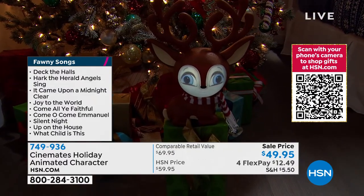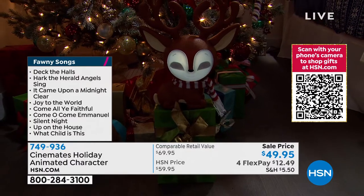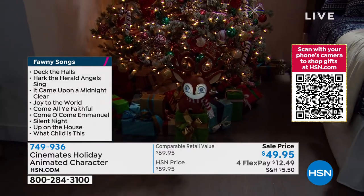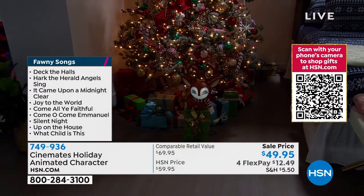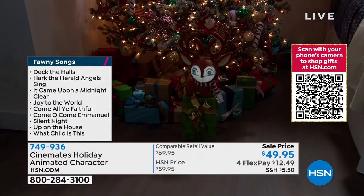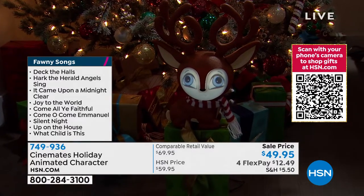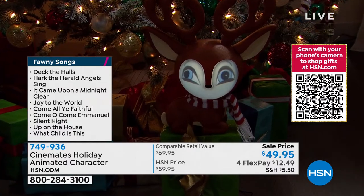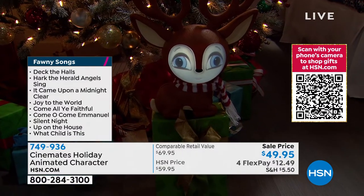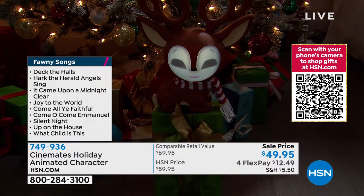Angels greet with anthems sweet, while shepherds watch their flocks. King, whom shepherds guard and angels sing. Haste, haste to bring him love that they may son of Mary.